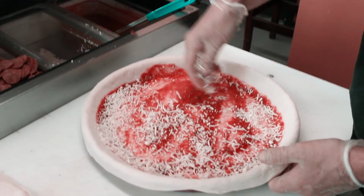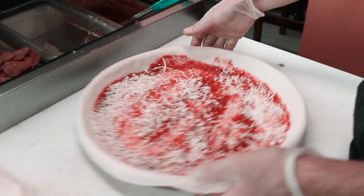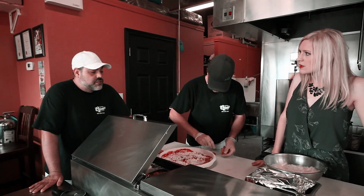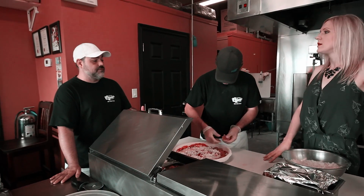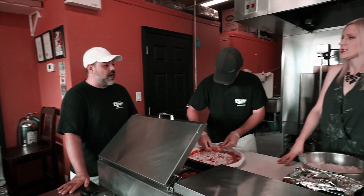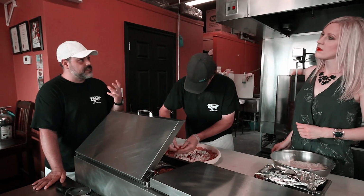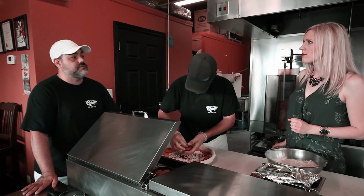So we're putting our own homemade sauce, a layer of sauce in the bottom, followed by a thin layer of the cheese. Now the cheese we use is not a straight mozzarella. It's a more flavorful brick blend. It's a higher quality cheese. It yields better and it melts better. And it's got a nicer flavor, a bit of a more distinct flavor to it.